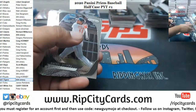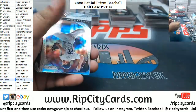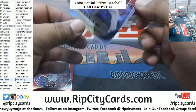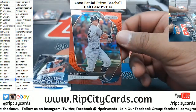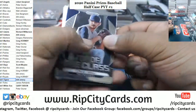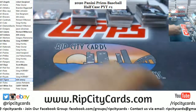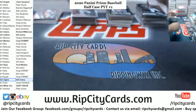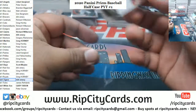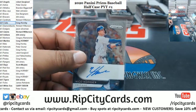Yamamoto, Marlins rookie. Taylor, Brewers rookie, a silver Kershaw, Dodgers, a red LeMahieu, Yankees, autograph for the Cubs. Nico Horner, rookie auto. Boom, boom.